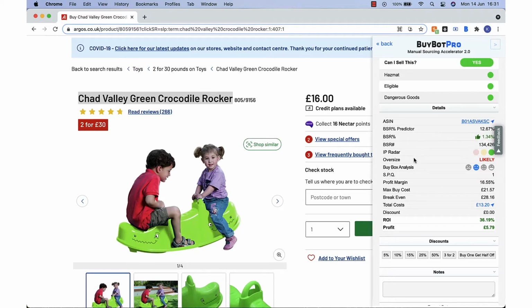Oversized. With a product like this it's a little bit obvious, but some of them you might not be sure, so this will advise you on the size of the product. Again, saying likely for this one, so likely to be oversized. Again, just giving you the information right off, it gives you an idea straight away.